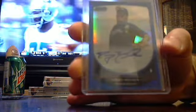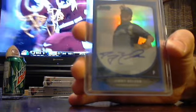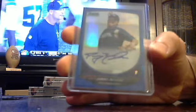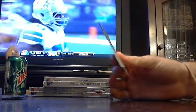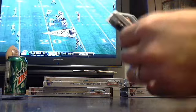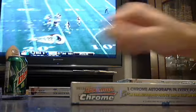Blue auto, 150, Jimmy Nelson. We've gotten two boxes so far tonight. We've gotten three Jimmy Nelsons in two boxes: a base, a refractor, and a blue. Got a David Holmberg. Three base. At least the Brewers guy's going to be happy.